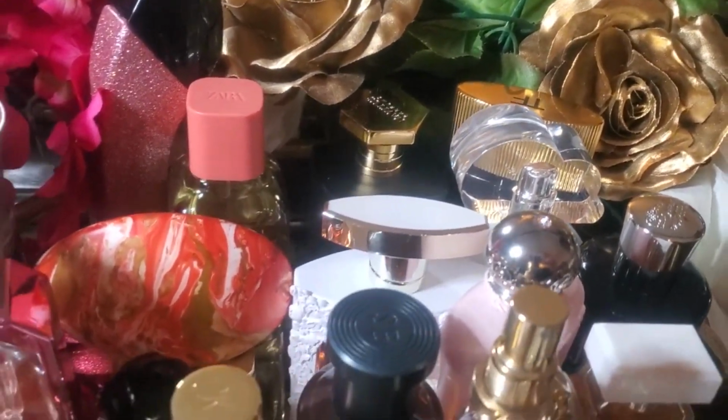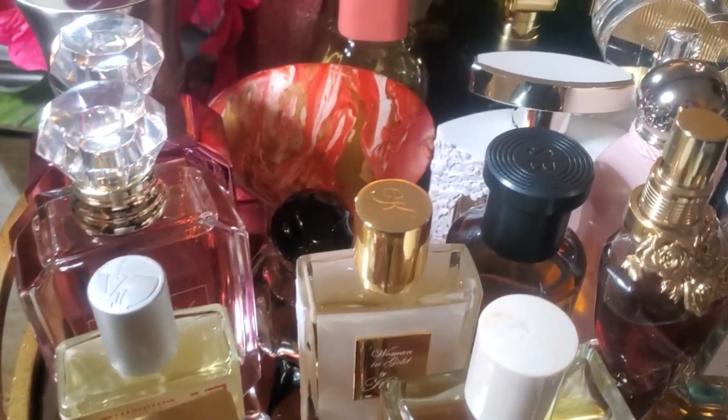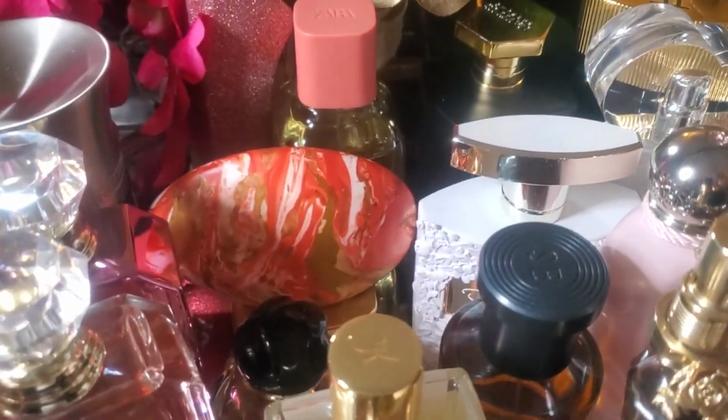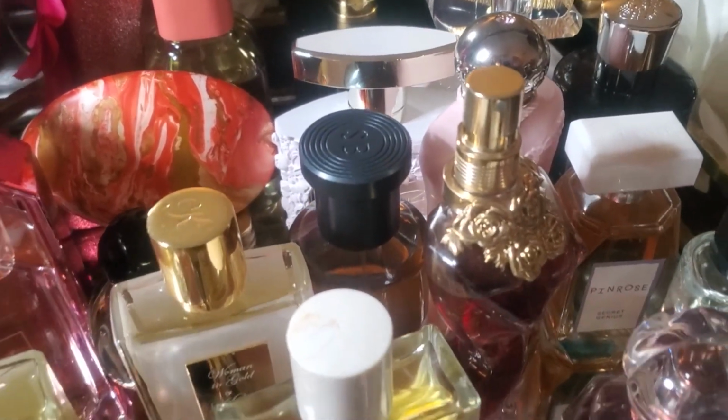Well, that is all, family. That is all for my tray. Hey, what is on your February tray? How is my tray looking? Does it look good? Let me know your thoughts.